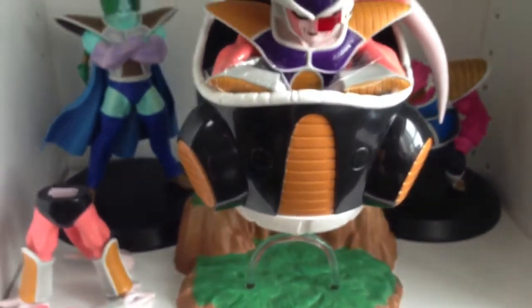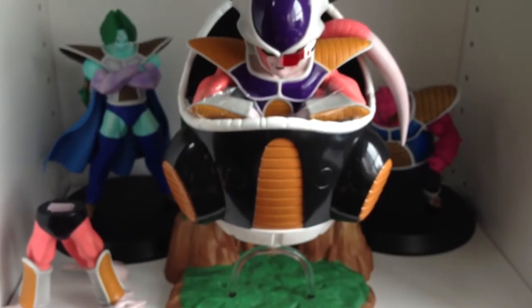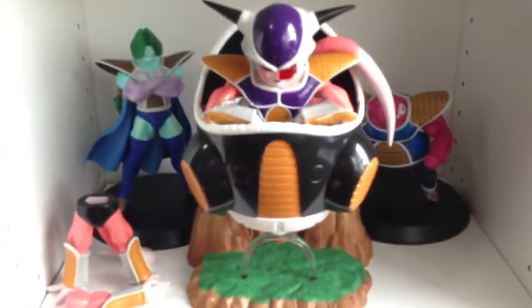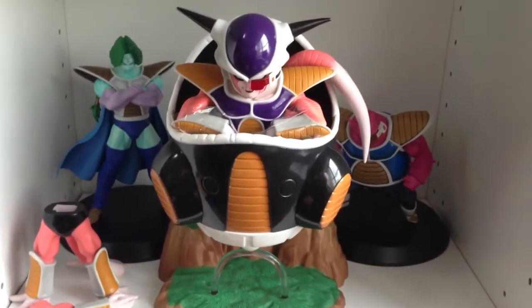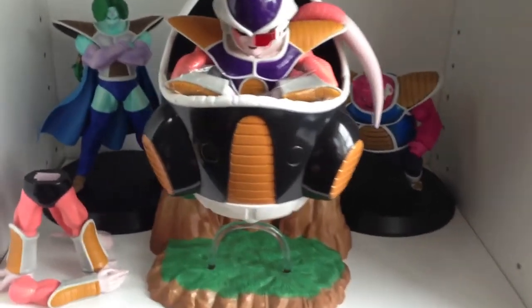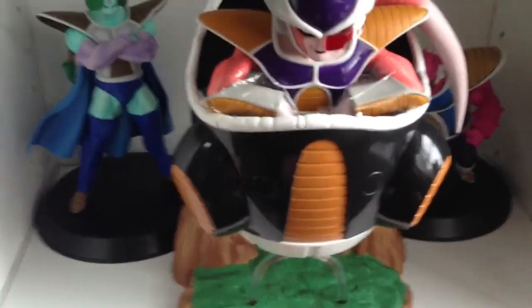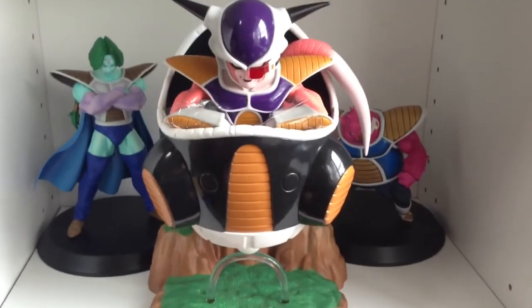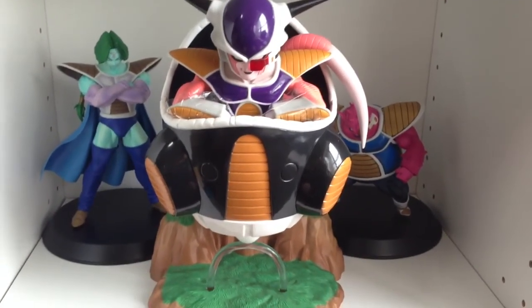But yeah, overall it's a very, very nice figure. I can see why it's remained so rare and collectible, and as I said, you could make some really, really nice display settings. So anyway, that's the Frieza Ichiban Kuji released by Banpresto.